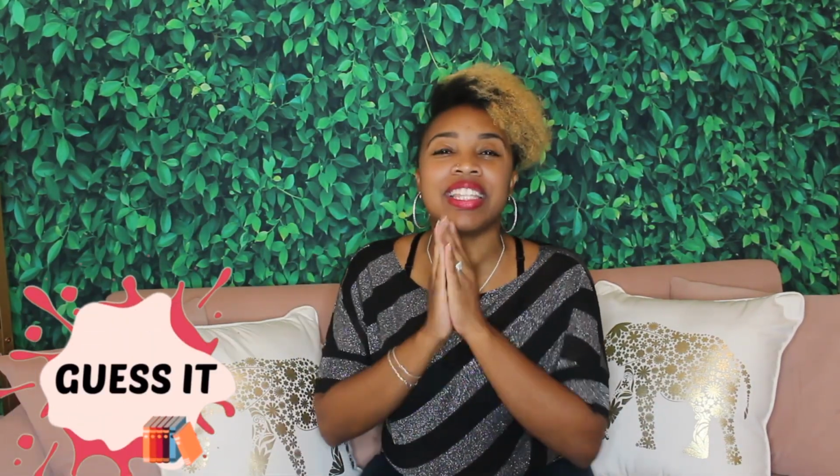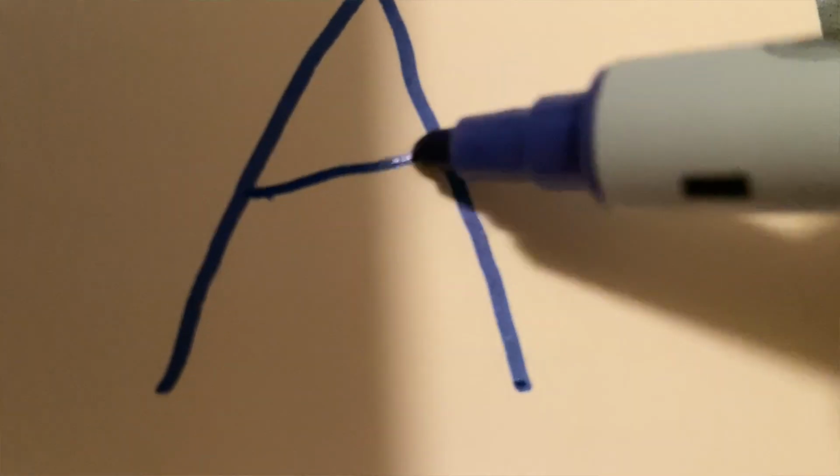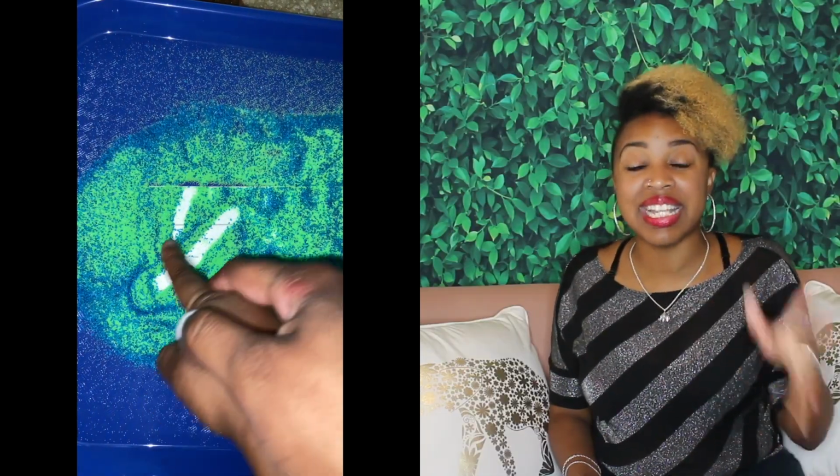Now the next game is called Guess It. And with this game, you will actually write down different sight words or letters on a sheet of paper. Then you'll put that paper facing up on the bottom of either a tray or a cookie sheet. Then you'll do the same thing with another sight word or another letter until you have a good amount of cookie sheets or trays. On top of the sheet of paper, you are going to spread out sand. This way, children cannot see the letters or sight words. Then each child will be given one tray.